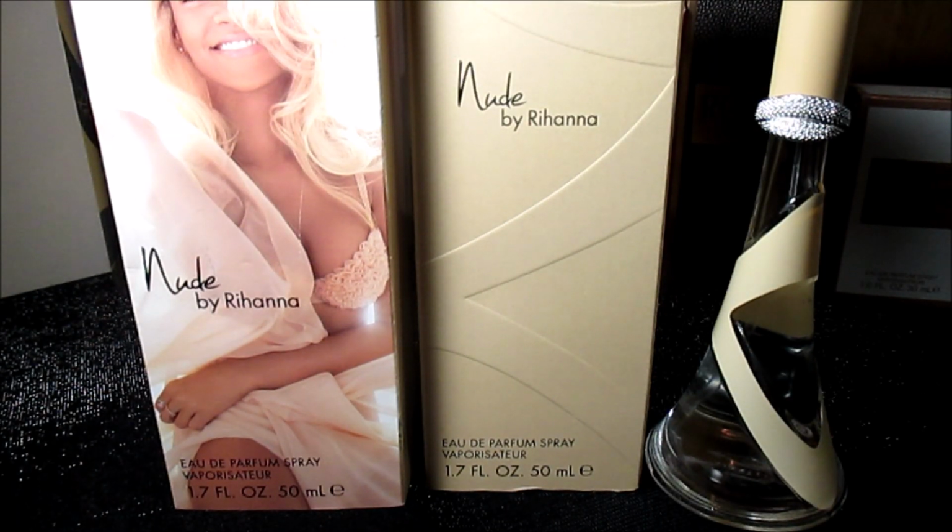Okay, so in third place, you probably thought it was going to be Rebelle, and I thought it was going to be Rebelle because of how I had them lined up. But once I looked at the lineup, I was like, no, actually, Nude by Rihanna comes in third place. So the reason this comes in third place, again, it kind of got knocked down a bit by lasting power. Otherwise, I love this fragrance.